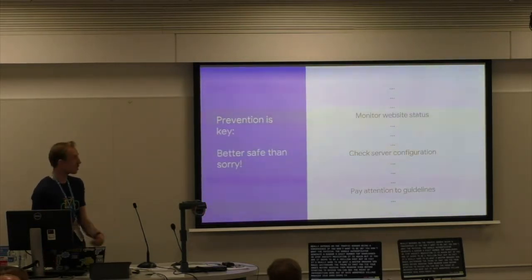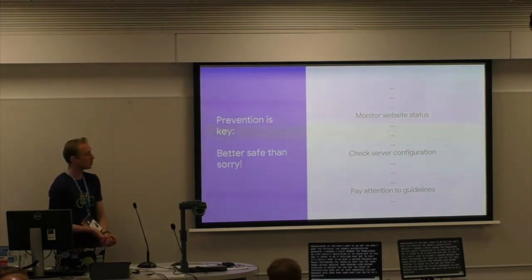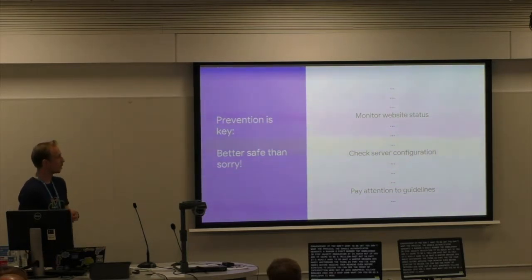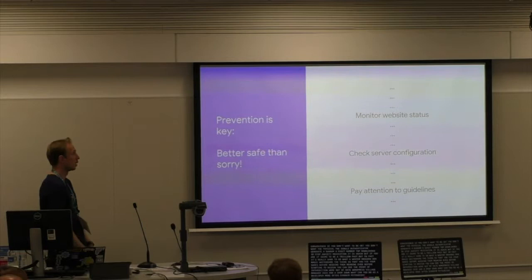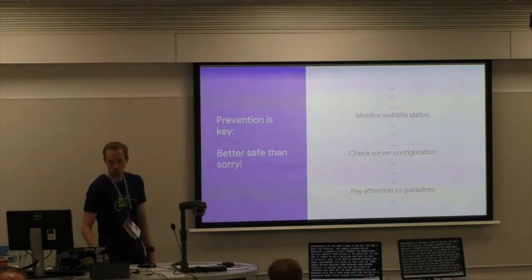What can you do as a developer or site owner? Well, a lot, but focus on prevention. Cleaning up a hack is more time-consuming and painful than actually making your system secure in the first place. You can start by focusing on three things. Monitor website status, check server configuration, and pay attention to guidelines.